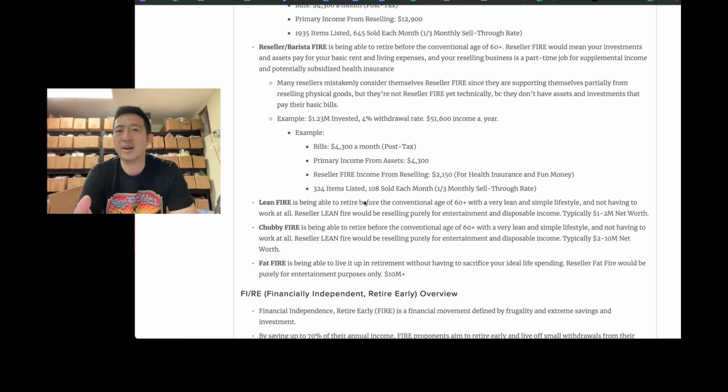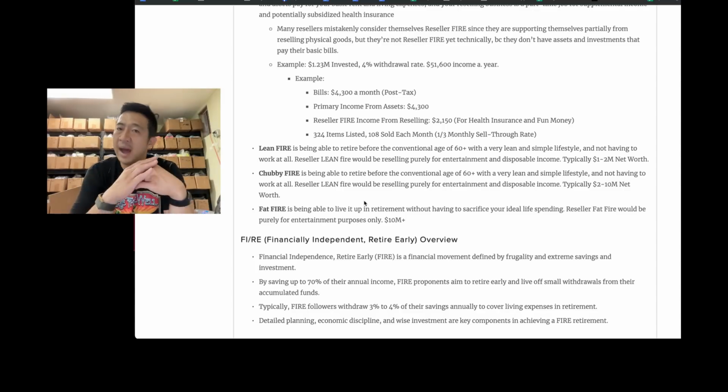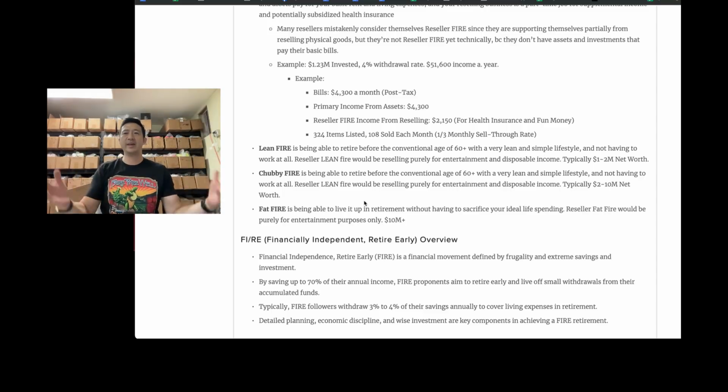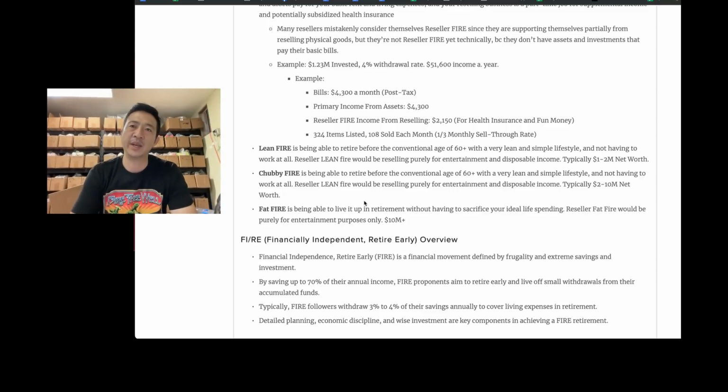So in this scenario, I'm just going to call it what I think it is, which is you're just reselling purely for fun. At the Fat Fire level, you do not need to resell for any income whatsoever. You could just donate all the money that you get because it makes no difference. I think that's not necessarily a bad place to be, because when you get positive feedback from a customer, like, thank you so much for finding this item. I've been looking all over for it.